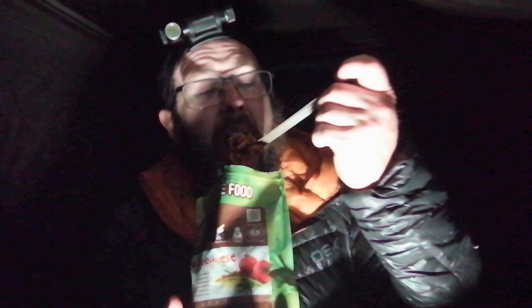The Decathlon Pasta Bolognese is really nice, but there's not a lot going on in it. It's very basic. This has got a little bit more to it. I don't think the portion size is as big as a Decathlon one, and it's slightly different pasta, like a different shape pasta, if that makes sense.